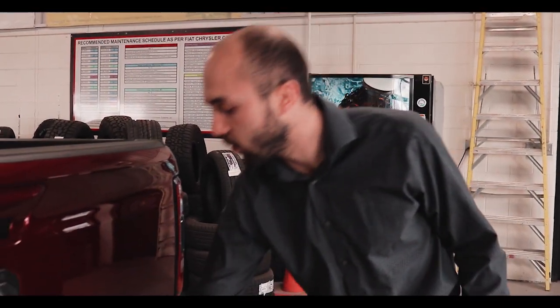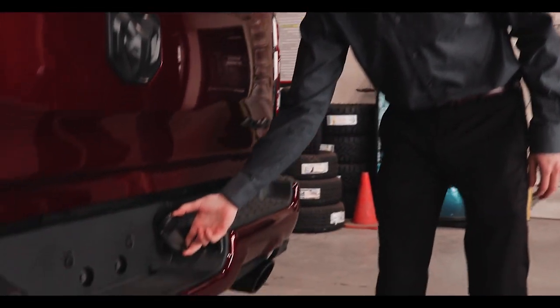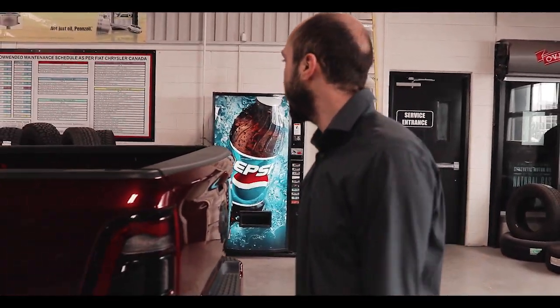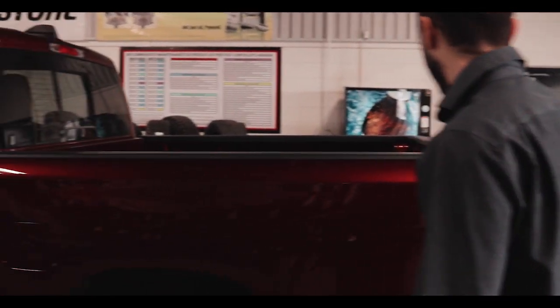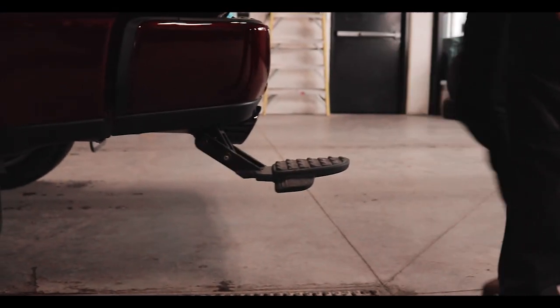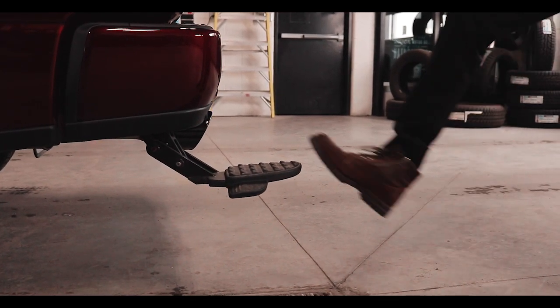Okay, so if you look here, we've got our 4 and our 7-pin wiring. A nice, easy, convenient spot, as well as your hitch there as well. Backup sensors. This guy actually comes with the bed step as well, so you just put your weight on it there, it comes out, put it back in, and push it forward.